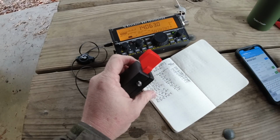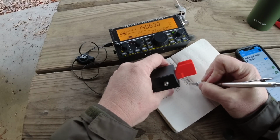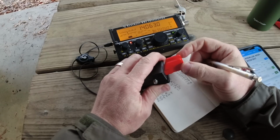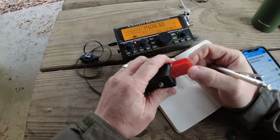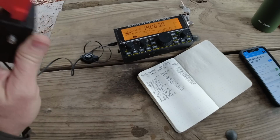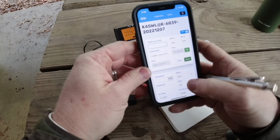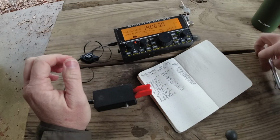Yes. I just validated an activation with 1/10 of a watt. Oh my gosh, I can't believe this. That's insane. I got all 10. Okay, I need to turn up the power now after this so people can actually hear me.